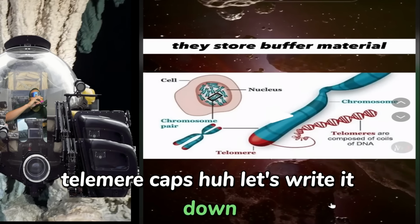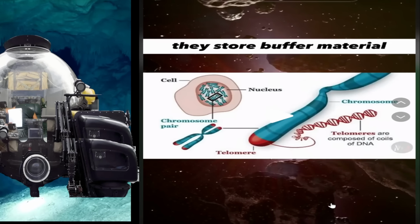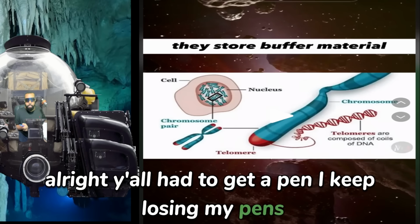Telomere caps, huh? Let's write it down. All right, y'all, I had to get a pen. I keep losing my pens.